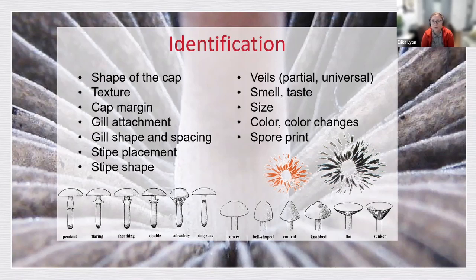Stipe placement is important too. Is it directly in the center, off to the side? Is there even a stipe present? And then stipe shape: does it get more bulbous toward the base, or is it a pretty standard diameter throughout? I've already talked about the veils, the partial and the universal.